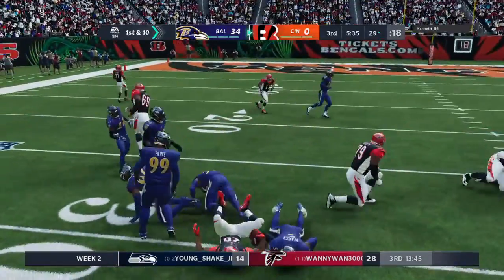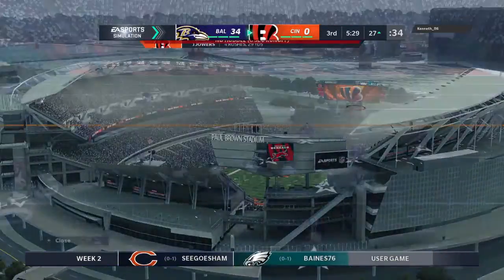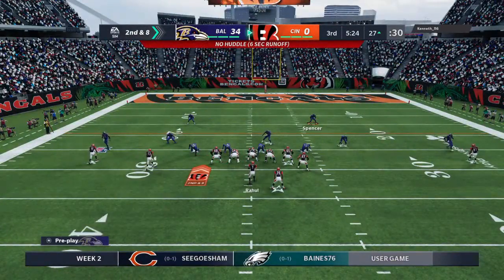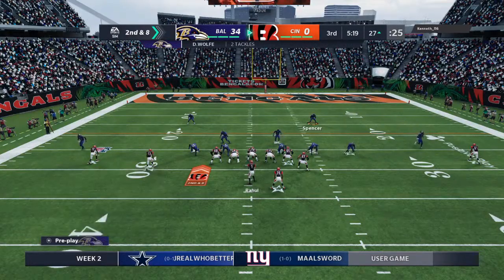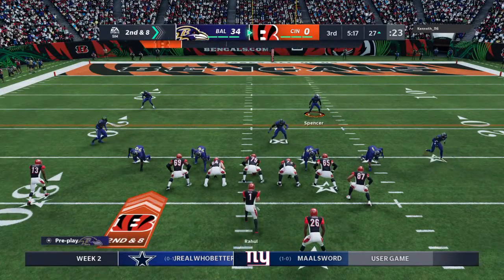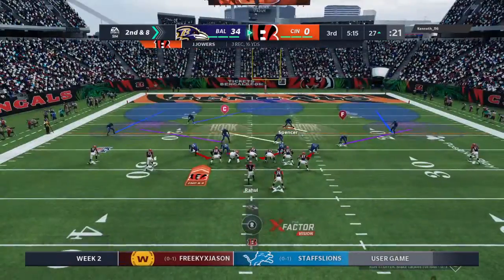41 yards. And only able to muster a couple down to about the 27. The last run got a couple. Here's 2nd and 8. 27-yard line. 2 yards on the pickup. It's 2nd and 8. Hey, switch gears, switch gears.